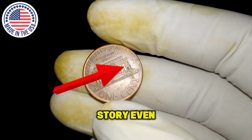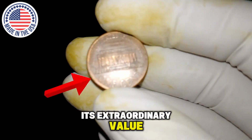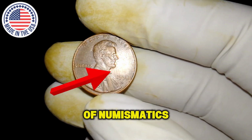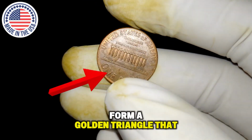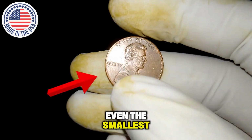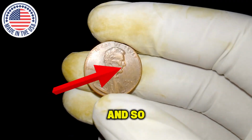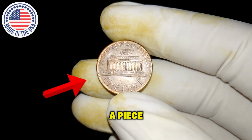And what makes this story even more fascinating is that the principles that give this penny its extraordinary value can apply to coins of all denominations and ages, because in the world of numismatics, rarity, condition, and demand form a golden triangle that determines value, and when those three factors align, even the smallest, most ordinary-looking coin can become a fortune.